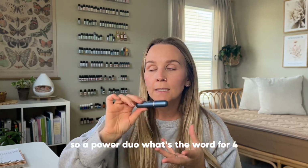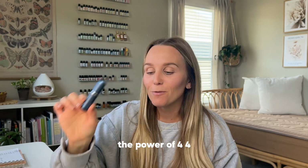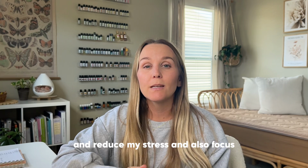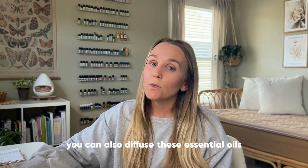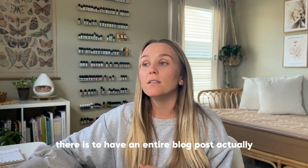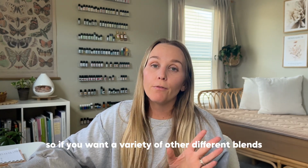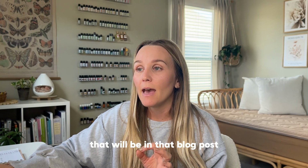So a power duo. What's the word for 4? The power 4, core 4. Anyways, I don't know what I'm trying to say. 4 essential oils that are really great for helping me settle down and reduce my stress and also focus. You can also diffuse these essential oils. I have an entire blog post actually on this topic. So if you want a variety of other different blends, that will be in that blog post.